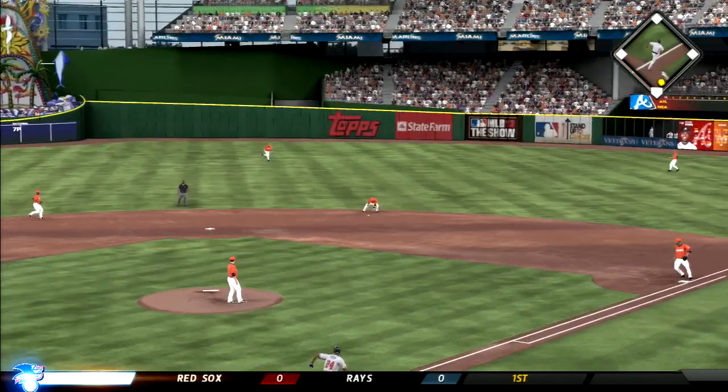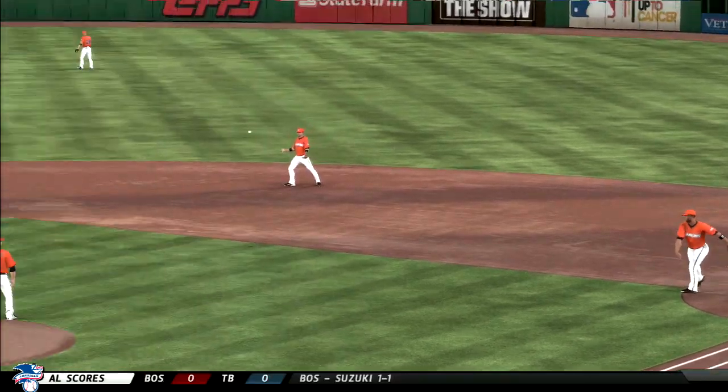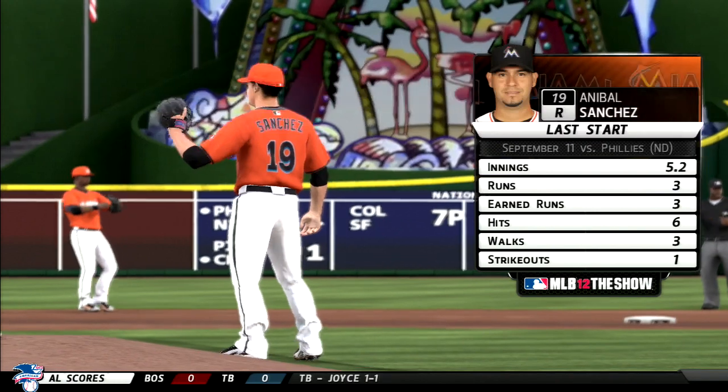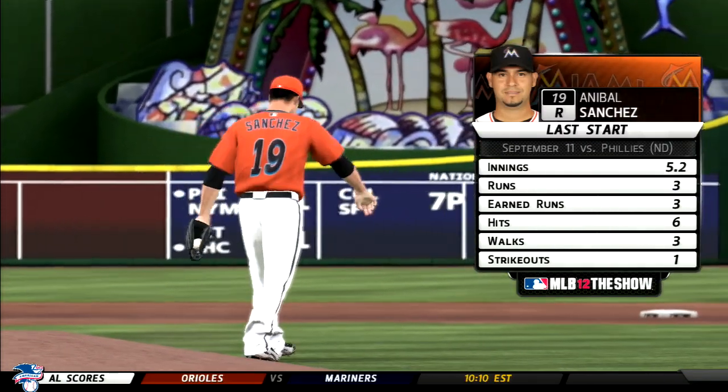Swing and a ball hit hard on the ground towards second. Throw to first, and they'll get the speedy Bourne for the first out of the ball game. There you can see the numbers from last time. He got out of this with a no decision, but there's no question he'd like to be better here tonight.